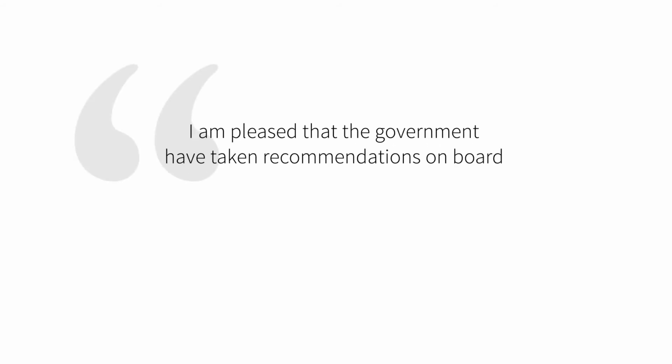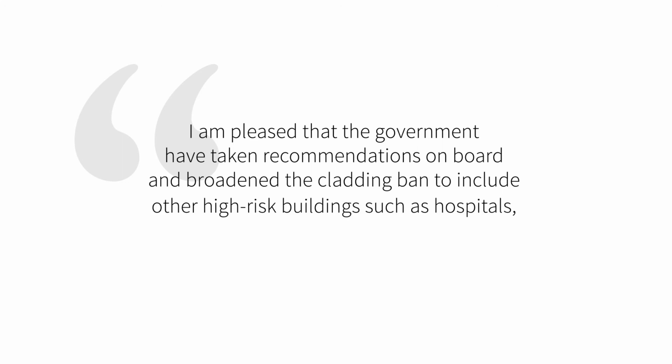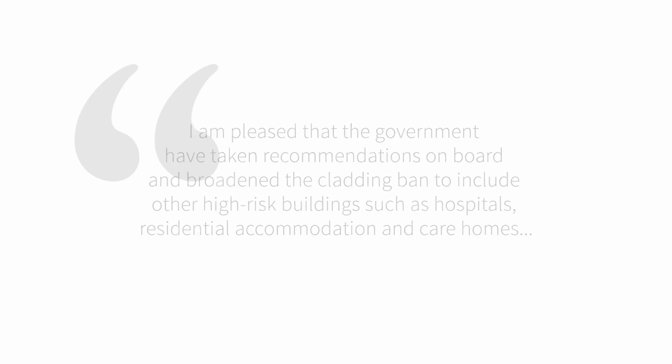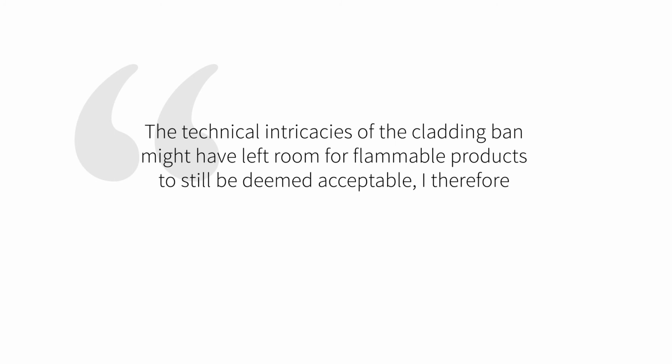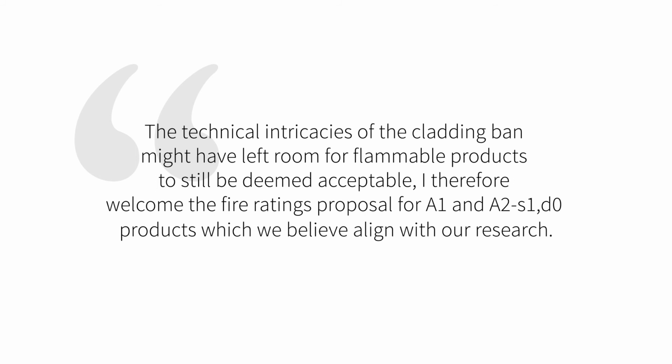I'm pleased that the government have taken recommendations on board and broadened the cladding ban to include other high-risk buildings such as hospitals, residential accommodation and care homes. The technical intricacies of the cladding ban might have left room for flammable products to still be deemed acceptable. I therefore welcome the fire ratings proposal for A1 and A2 S1 D0 products, which we believe align with our research.